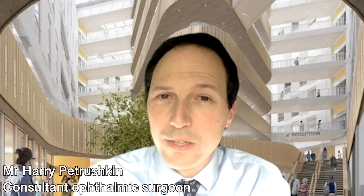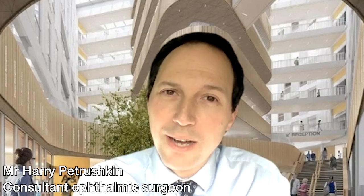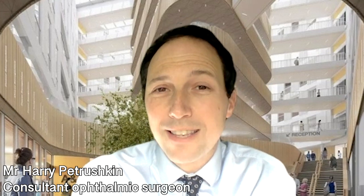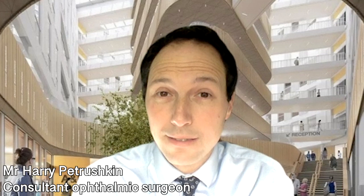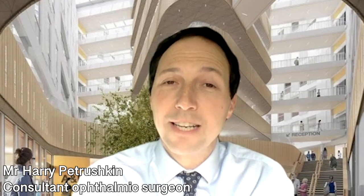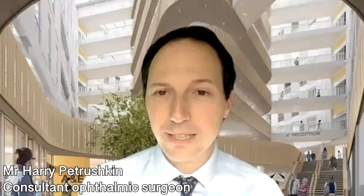The other type of lens that we can implant is something called a toric lens. And all of the lenses that I've talked about up till now come in toric style, which means that you effectively correct the astigmatism as well as how long or short-sighted you are. And so again, if you're really aiming for spectacle independence, then you should opt for a toric lens, because there's no point in correcting your long or short-sightedness and then needing to wear glasses to correct your astigmatism.